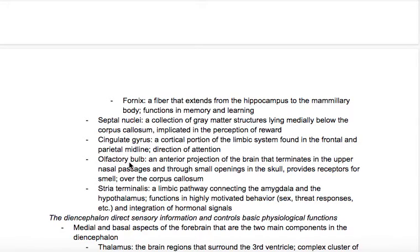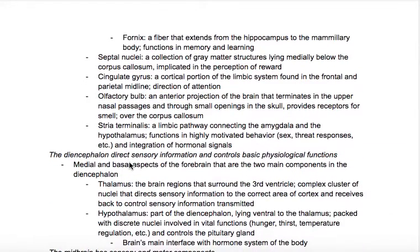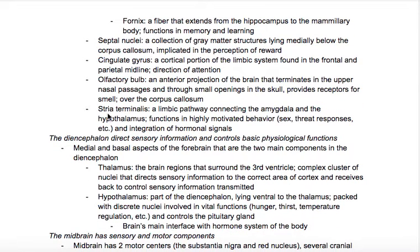Next is the olfactory bulb, which is an anterior projection of the brain that terminates in the upper nasal passages and through small openings in the skull, which provide receptors for smell over the corpus callosum. Lastly, there's the stria terminalis, which is a limbic pathway connecting the amygdala and the hypothalamus, which functions in highly motivated behavior, as in sex, threat responses, etc., and integration of hormonal signals.